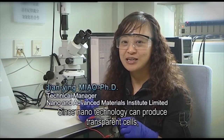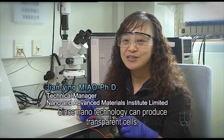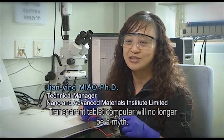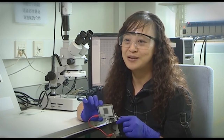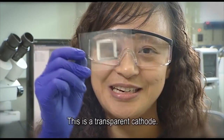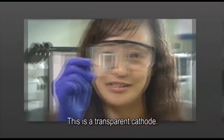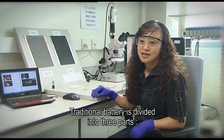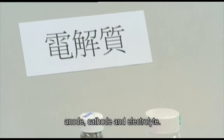Since nanotechnology can produce transparent cells, we can have transparent mobile phone thereafter. Transparent tablet computer will no longer be a myth. This is a transparent anode. This is a transparent cathode. Traditional battery is divided into 3 parts: anode, cathode, and electrolyte.